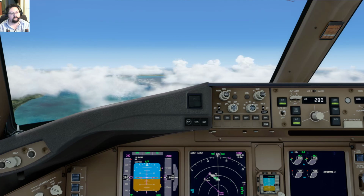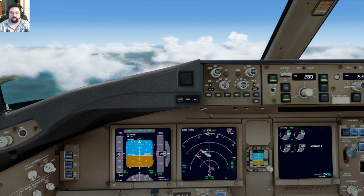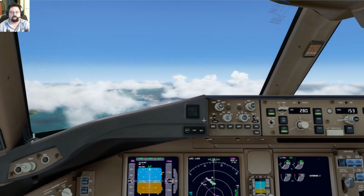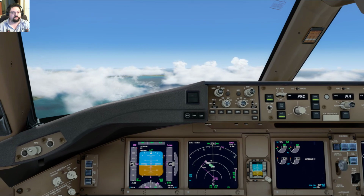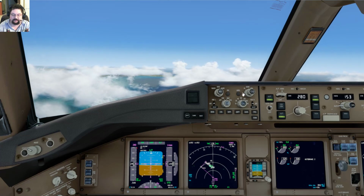Velocity 11 Whiskey, descend flight level 140. Velocity 11 Whiskey, descend flight level 140. Flight level 120, Velocity 11 Whiskey. Velocity 11 Whiskey, it's 140. Roger 140, Velocity 11 Whiskey. Calamite 35, reduce speed 250 knots. 250 knots, Calamite 35.